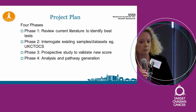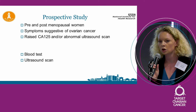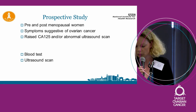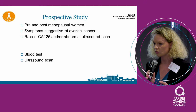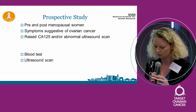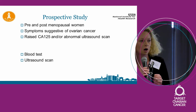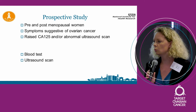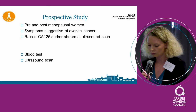In terms of the prospective study, ROCKET is recruiting both pre- and postmenopausal women who have been referred with symptoms suggestive of ovarian cancer. In order to be eligible, these women need to have either a raised CA125 or an abnormal ultrasound scan. They're performing extra blood tests to look at new markers to compare to CA125, and they're also performing ultrasound scans with specific guidelines about the interpretation and reporting of the scans. Recruitment to this study is still ongoing.